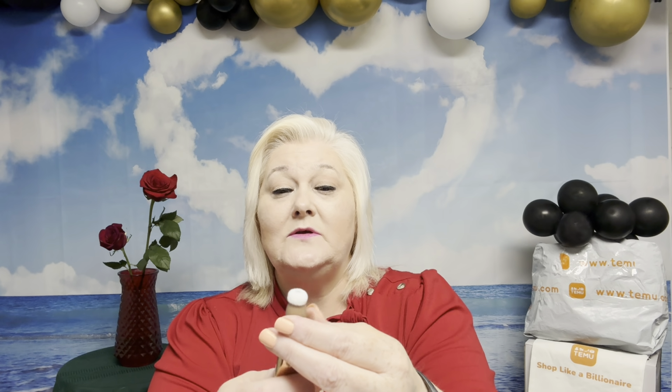Let's squeeze it. And what does it say in here? It just says makeup pen. And I'm squeezing it. What is all this down here? Yeah, it's off and on. So it's telling you not to rotate. Oh, there we go. You do have to do a little bit.